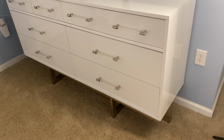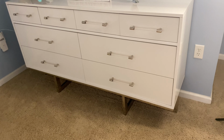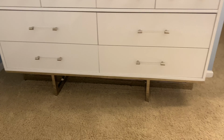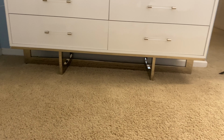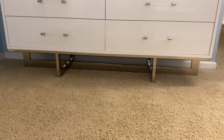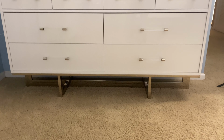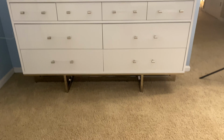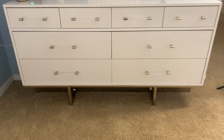Let's start off with our dresser here. This is so beautiful and so spacious. This is the Concerto dresser. It comes with like a chrome nice look to it, and I love how it has like these small drawers and the big ones for like socks, underwears, different things like that. So I just love how the size varies as far as the drawers go.